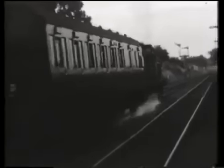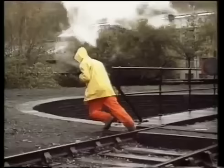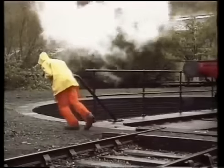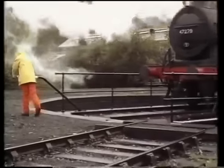The 3F classification also applied to the Midland's standard 0-6-0 shunting tank engines. These were further developed to become the LMS's own standard shunters, the well-known Jinties. This is the Keighley and Worth Valley example being turned on the old Midland Railway turntable that once stood at Garsdale on the Settle and Carlisle Railway.